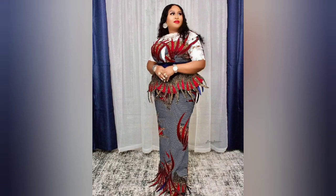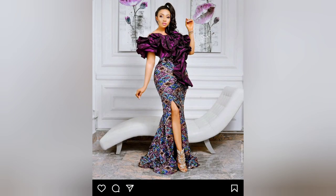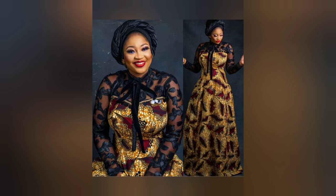The cutting of this skirt and blouse is just so unique. The details, you know, the way they cut it to make it look unique, and the blouse, like the white lace they used too, is so beautiful. Even the details on this Asoebi style, like the purple details, is just so beautiful, and I love the style.